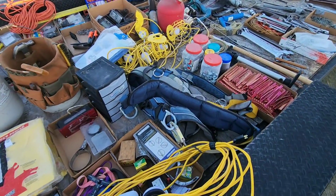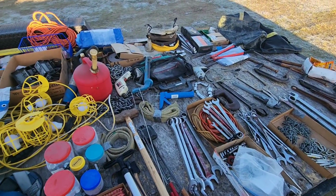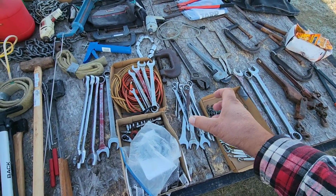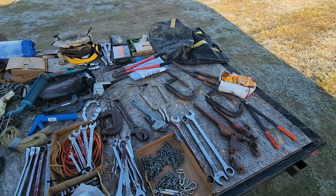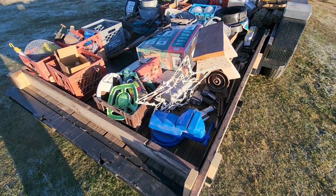There's a full body harness for doing like confined space stuff or aerial stuff, a little safety harness. All kinds of end wrenches. They'll wire these together and sell that whole bunch together. I should have figured out which big end wrench I need. I'm missing one. Here's the third trailer.